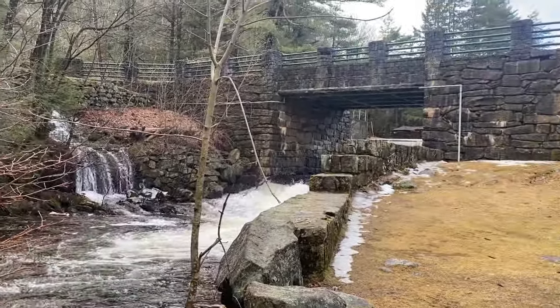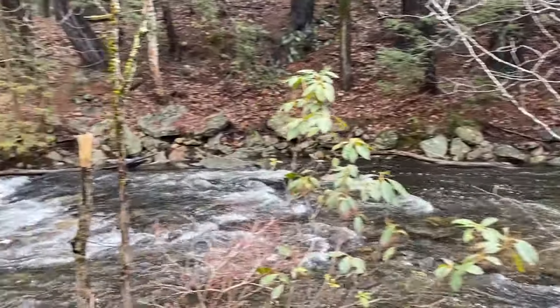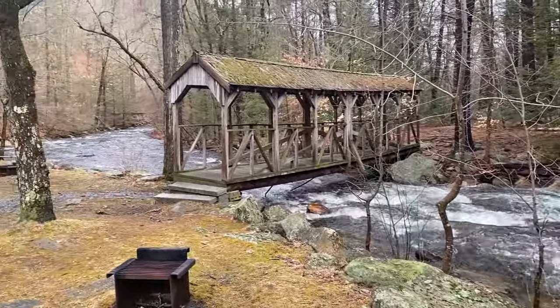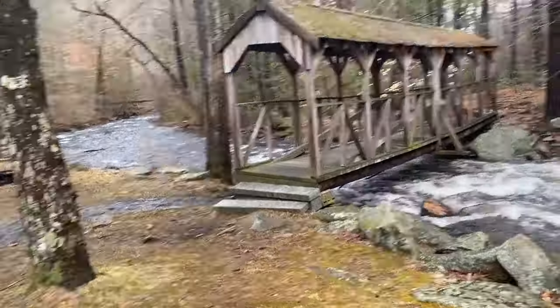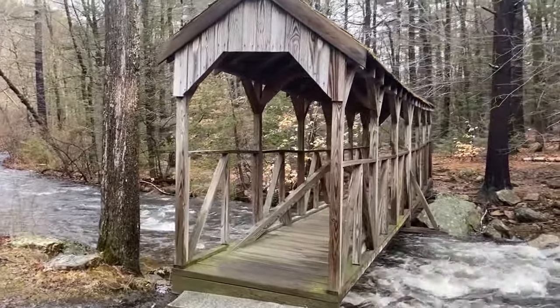This is where I just was. How awesome is this? Look at this. The water is raging under the covered bridge. Very muddy down here. Good thing I have my boots on.